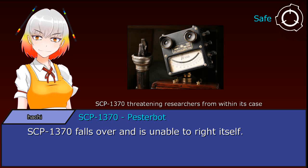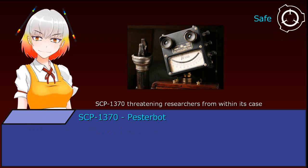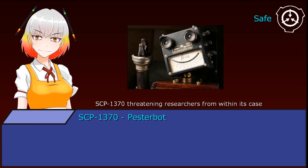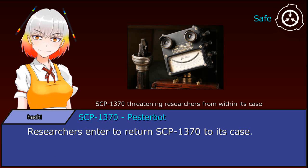SCP-1370 falls over and is unable to right itself. After approximately 6 minutes, it knocks the pot over, which rolls into a position that pins SCP-1370's body to the floor of the chamber. Researchers enter to return SCP-1370 to its case.